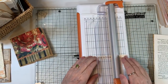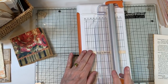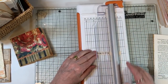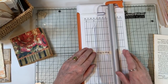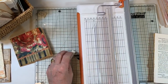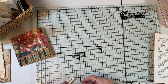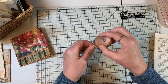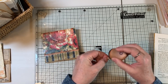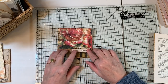So then I'll just get that a little cut. Let's put that on a line so we know it's straight. I am going to throw that little piece away, just so you don't think I'm crazier than I am. Okay, so yay, got that. That's awesome. So I'm going to give that a little bit of a distress around the edge and stick that there. And then, so see, I can put that right there.